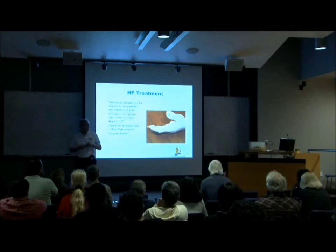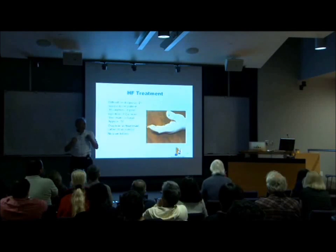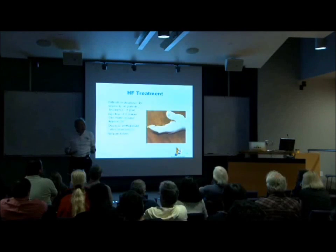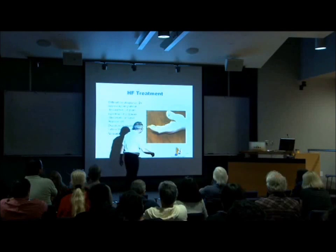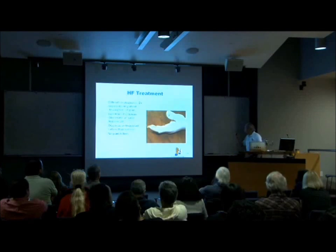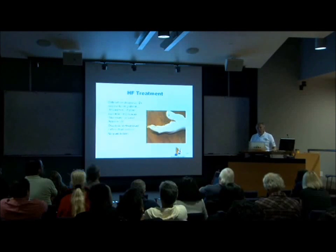I don't know about you, but if I had 30 shots of calcium gluconate, I don't know whether my pain would go away for a long period of time. But that's the only way a doctor will know whether the treatment is working. There's no medical test for HF exposure, okay? So if you work with HF, be aware of what to do if something should happen.